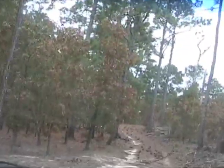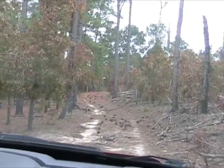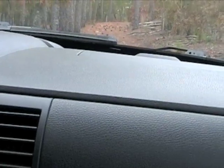Let me hold the camera quick. Look at the carpet behind you. Look how the wild lupine came up in it, a green plant. It just came up everywhere after that.